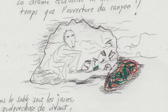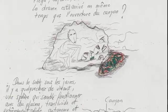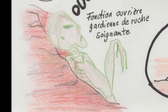A lot of sadness and sorrow. Trap, defeat, failure, loss of hope. In the sand under the jars, there is something alive. A translucent and extremely solid sphere, which seems to work with plasma, autonomous and eternal, that emits energy, waves, without particular emotions, basic functions. Mixed biological, electrical technology. Regarding the mummified insectoid, she says, worker function, hive keeper, caregiver.